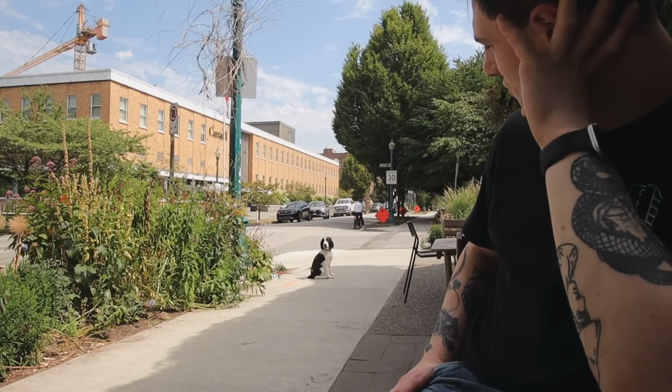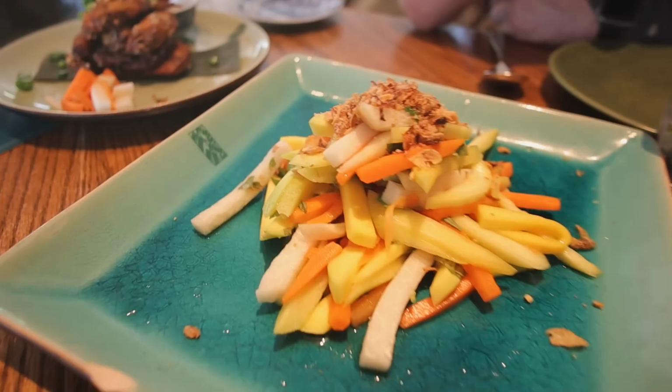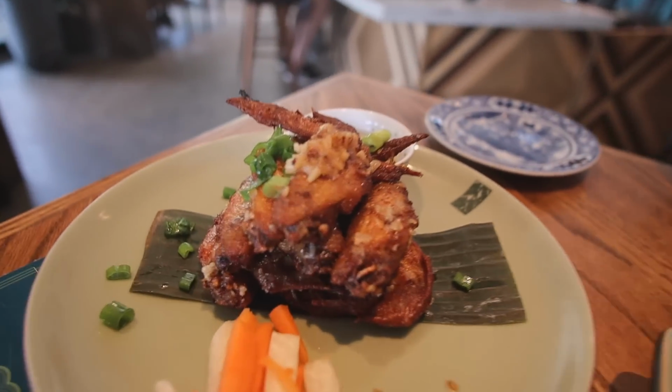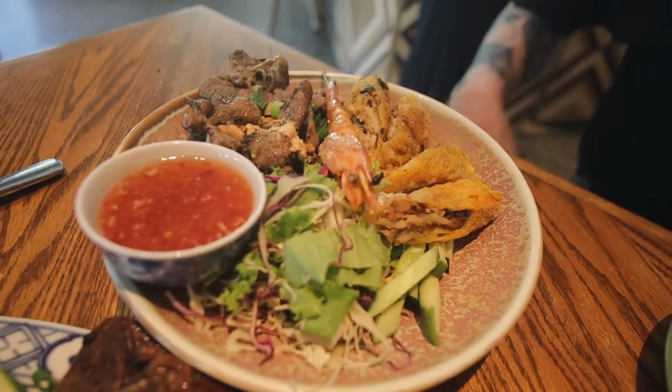Hello! Hi. Here, babe. Alright, so we got the mango salad as well as the butter garlic chicken wings to start. Mains, we got the beef short rib as well as the vermicelli bowl.